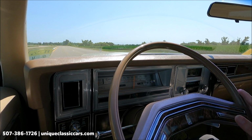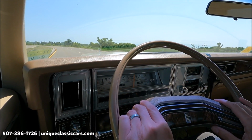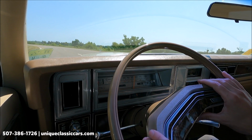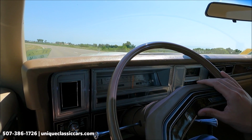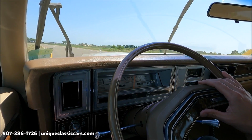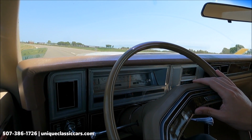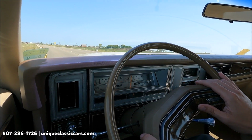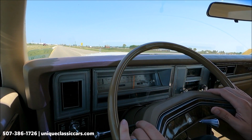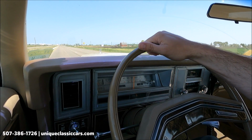Power is as you would expect from this car. And letting go of the wheel, she stays perfectly straight. This luxurious car is very easy to steer, comfortable, padded leather seats. Our wipers are also working. Power seats, power windows, power mirrors. Very comfortable car.